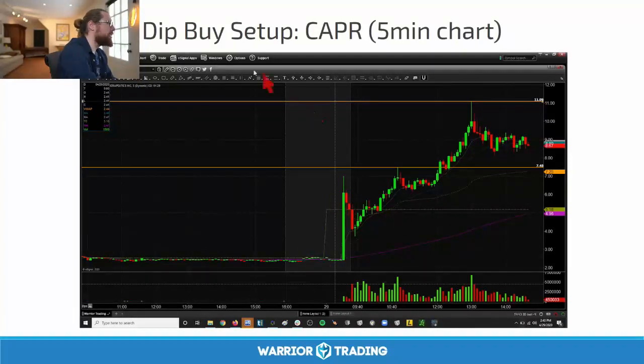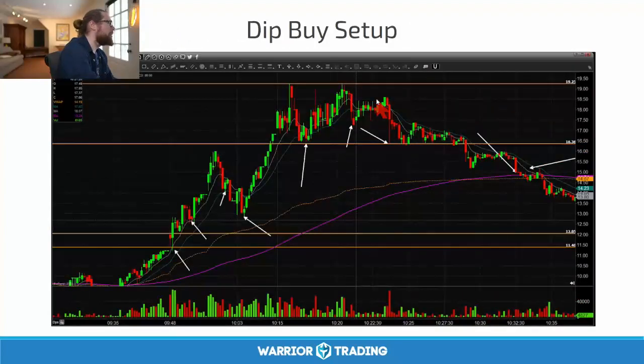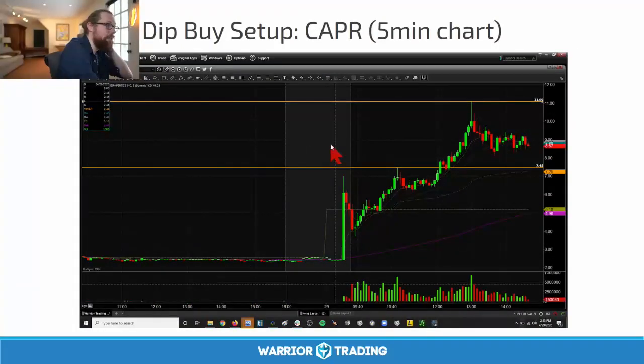All right, so here's CAPR. This is a different chart, a 5-minute chart. On this one, we have a couple different things. We've got clearly a parabolic stock that goes from $2 all the way up to 11. That's our context. Very strong stock. Now, initially, we're strong up to 7. It dips down, and this does a red to green move.